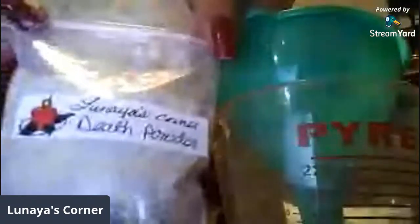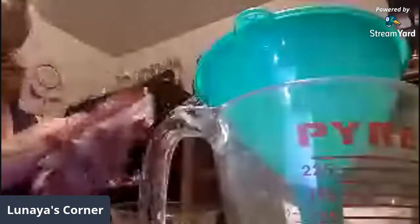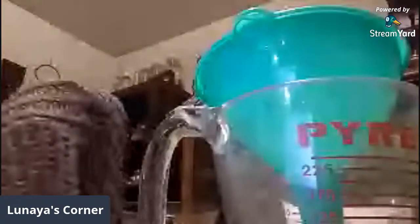Okay. And this goes into the package. Boy, this is a full package. Okay, not quite. Okay, now we go. So this is our package of magic powder, all ready to go. There it is. It's called death powder. It's called that because we're trying to kill anger. So we've got that part of our spell done, and we're going to set it aside.